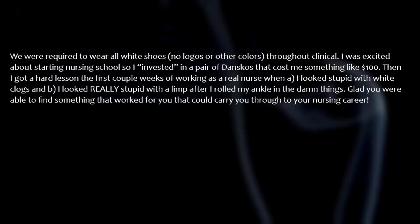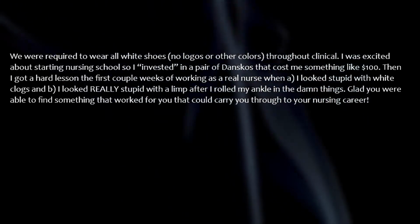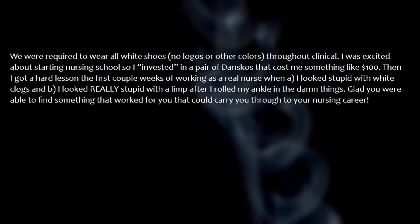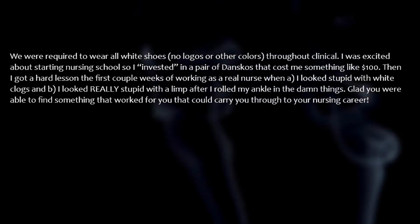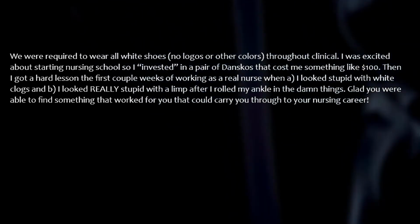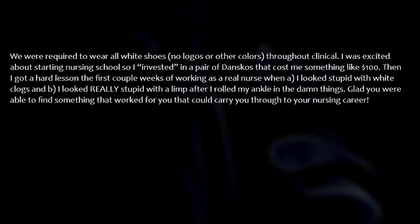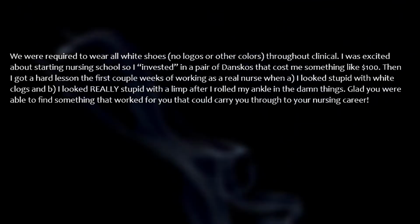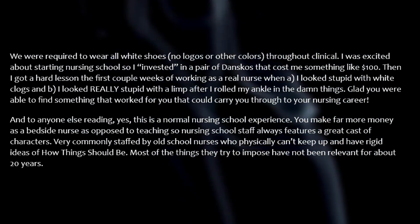We were required to wear all white shoes, no logos or other colors, throughout clinical. I was excited about starting nursing school, so I invested in a pair of Dansko clogs that cost me something like $100. Then I got a hard lesson the first couple weeks of working as a real nurse when I looked stupid with white clogs and I looked really stupid with a limp after I rolled my ankle in the damn things. Glad you were able to find something that worked for you, that could carry you through to your nursing career. And to anyone else reading, yes, this is a normal nursing school experience.